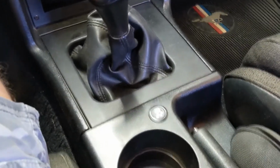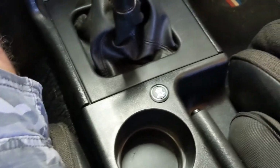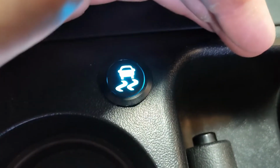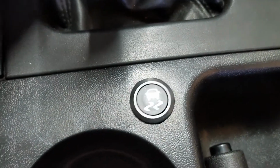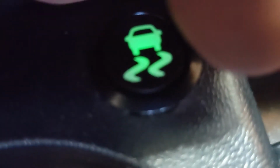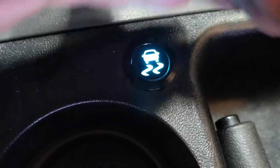Okay, so this is where I've chosen to mount my button, the 22 millimeter RGB. Now you have to push and hold this button for about 6 seconds to get it to go on or off. So let's demonstrate how it works. Okay, you can see it's illuminated blue right now. Traction control is on. So you push and hold, 2, 3. There, traction control goes off. So that's pretty much it. It's just on or off. But it does appear to illuminate slightly green when it's off, which I'm not sure what that's about. Anyway, push and hold, and the traction control comes back on.